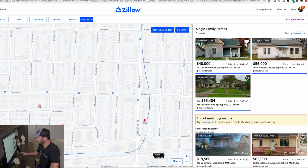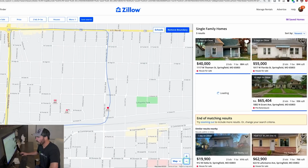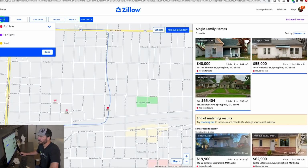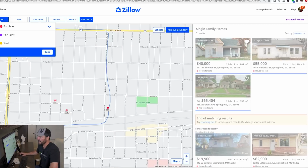So on the market here, we've got one active at 55. There's one over here for 65, but it's under foreclosure, so who knows what's going on. But I don't want to see actives, I want to see solds. But just so we know, there's really nothing on the market except one other house at 55 in that neighborhood.